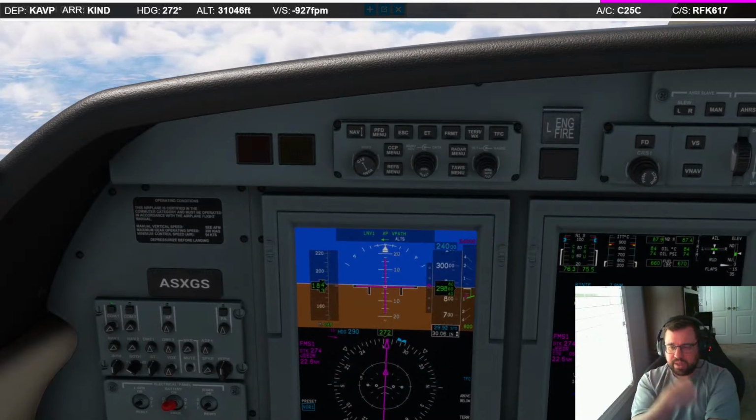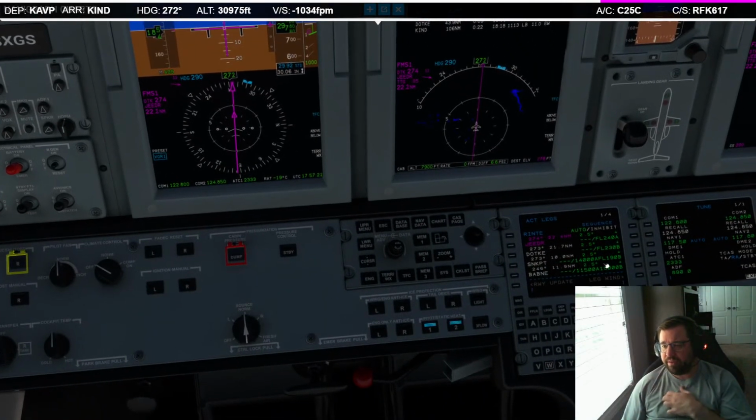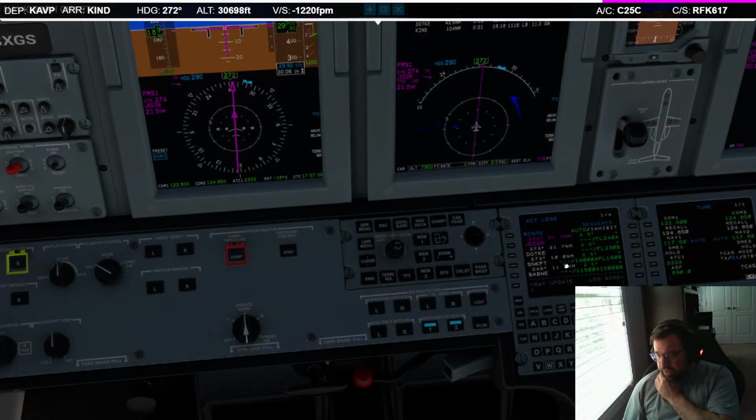Okay, descending to 240, and then we'll have 21 nautical miles to get to 230, which is no problem, but really what I might go ahead and do is just set it straight to 190. Well, got 30 miles to get to 14,000. I guess I could just go ahead and go straight to 14, be ahead of things.